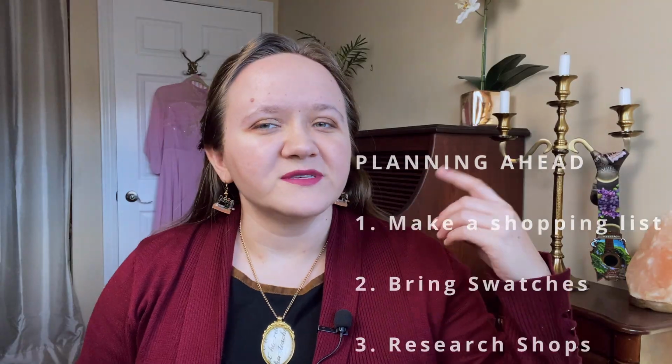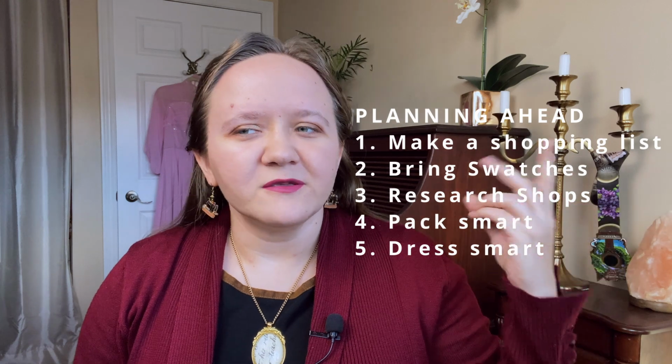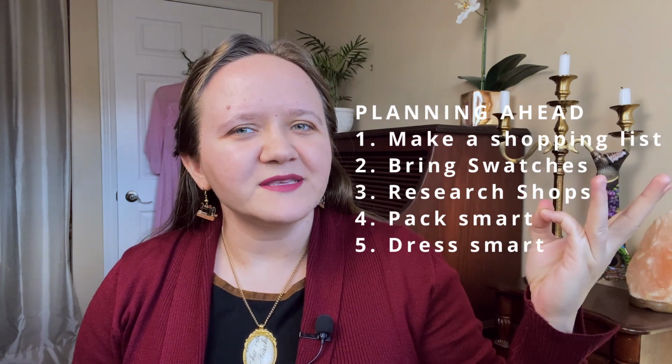So, you've decided what projects you're going to be shopping for, you've narrowed down the shops you're going to, your bag is packed, and you're ready to go. What do you do on the day to get the most out of your garment district adventure?